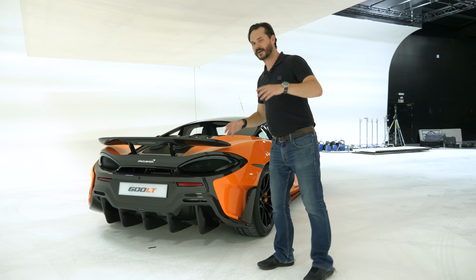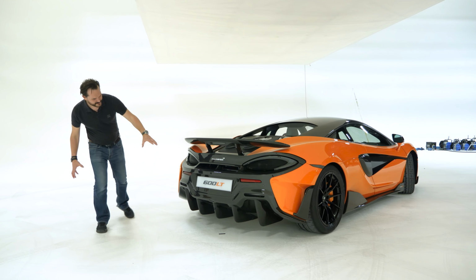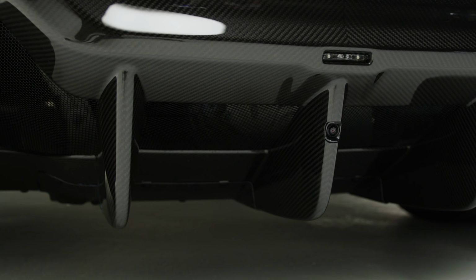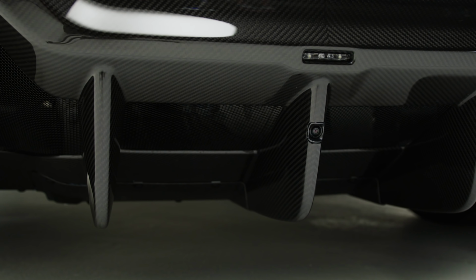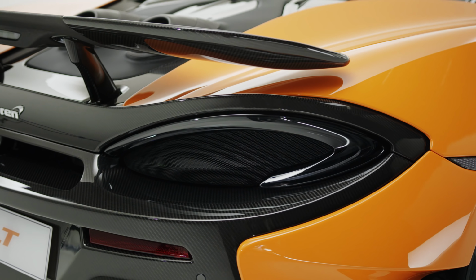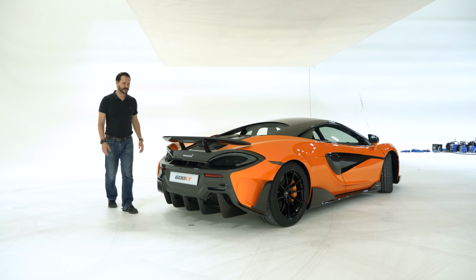The wing will provide passive aerodynamics, but will significantly increase downforce. The diffuser at the rear here is, well, it's chunky to say the least, and kind of hints at the aerodynamics that are at play here. And they've taken a car that was already incredibly well balanced and just made it a bit more aggressive, a bit more dynamic. Can't wait to get behind the wheel.